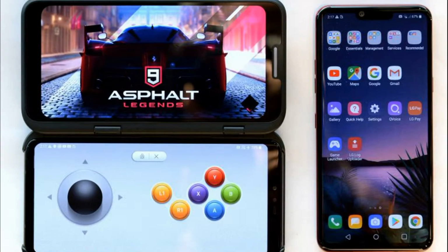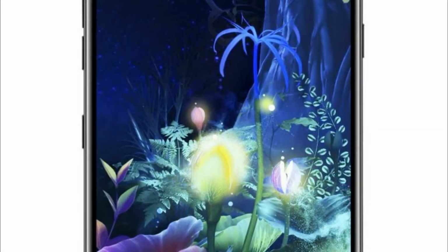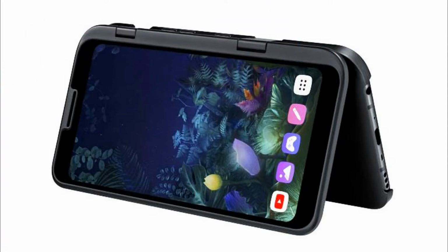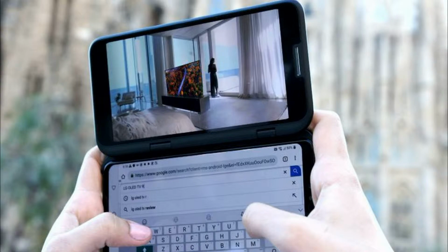This is a case with a built-in 6.2-inch display that connects to the device through the POGO contacts on the back panel. As planned by the manufacturer, the double screen allows you to use the device in multitasking mode. It can also be used in games as a controller. We will consider this a kind of answer from LG to Samsung and Huawei folding smartphones.